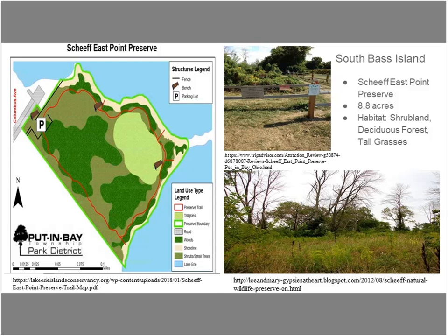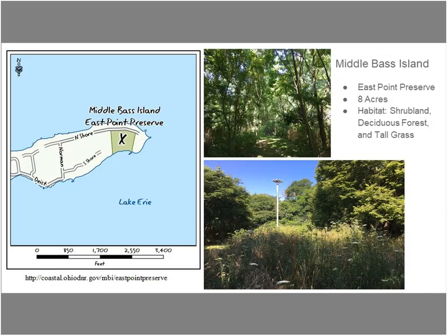So our first preserve is the South Bass East Point Preserve. It's approximately 9 acres. The habitat is mainly shrubland, deciduous forest, and tall grasses. The majority is tall grasses, as you can see, but there are some trees as well. The second preserve that we looked at was Middle Bass East Point Preserve, which is approximately 8 acres, and it's very similar to East Point on South Bass, but there's considerably more deciduous forest than shrubs and tall grasses.